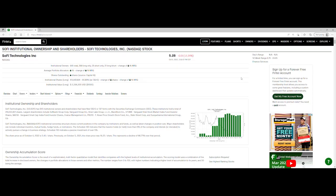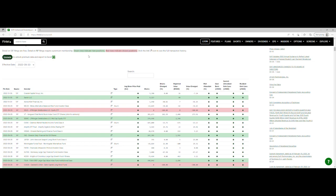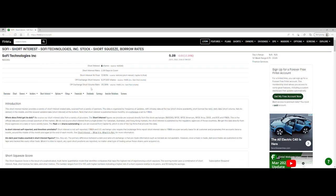So we're going to take a look at the recent institutional ownership and short interest information for SOFI. Scrolling down on the page, green rows indicate new positions, while red rows indicate closed positions. When we take a look at the recent filings, we have Savior LLC for October the 5th that purchased 9,117 shares. Now, when we take a look at the short interest, the off-exchange short volume ratio is at 30.34%, and the off-exchange short volume is just over 6.01 million shares.